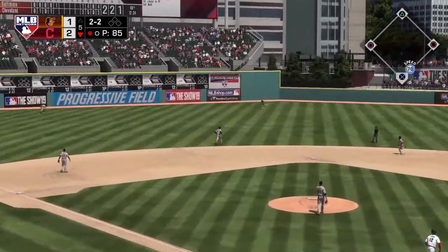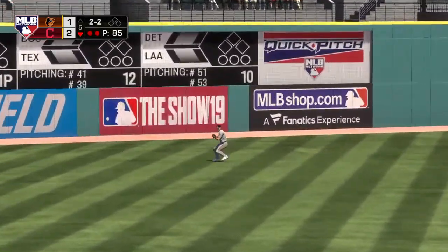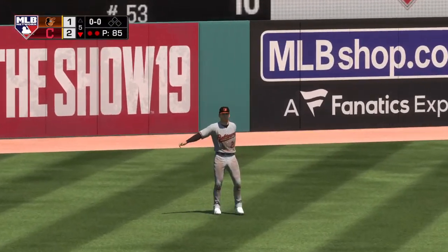Swinging a hard liner to center field. Number 21 is there, and he makes the catch for the out.